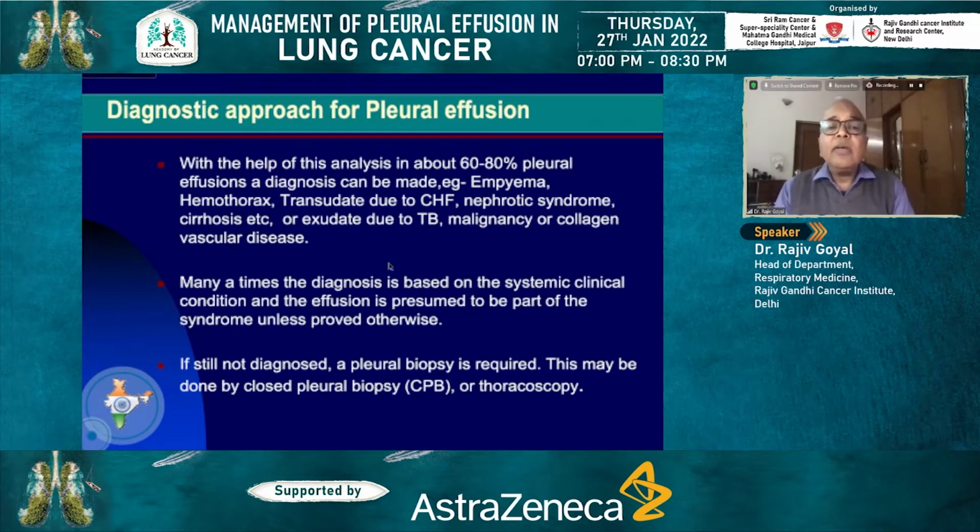However, with this analysis, you are able to make the diagnosis in about 60 to 80% of the cases. You may tell whether it's an empyema, whether it's a hemothorax, whether it's a transudate because of any systemic illness. Sometimes you are able to tell whether it is TB when the adenosine deaminase is high and you have an exudate. If the cytology is positive, then yes, you can say it's because of malignancy. However, many times you don't have a diagnosis, and then you need to sample the pleura, which means that you need to take a pleural biopsy.